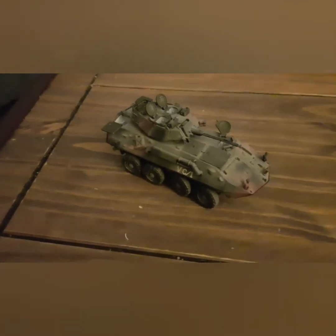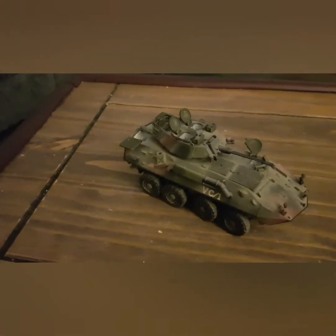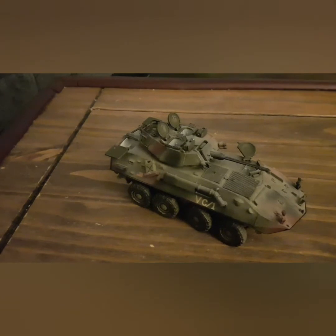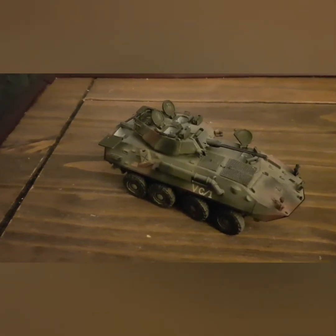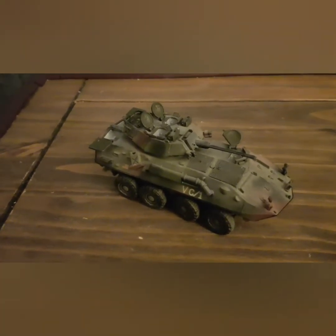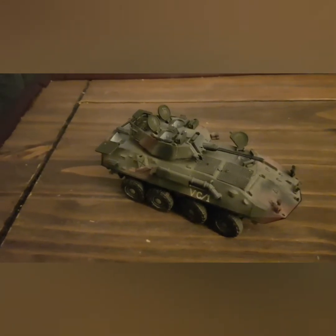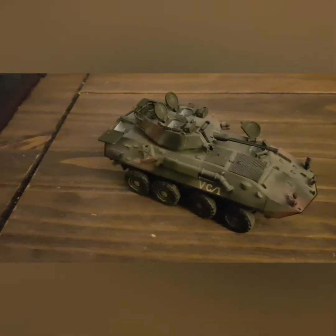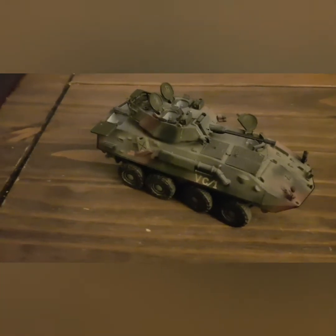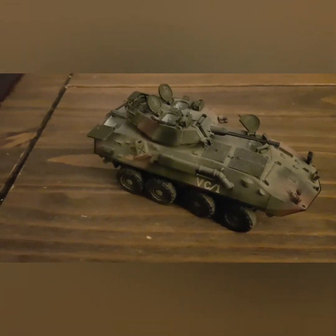And the original design was based on Mowag's Piranha, which is a Swiss system. The contract was put down by the United States Marine Corps, and General Dynamics Land Systems gave a version of Mowag's Piranha as a proposal to the USMC. As this was going on, eventually, after reviewing all the contracts and proposals put down by people, the contract was awarded to General Dynamics Land Systems and the LAV-25 came about.